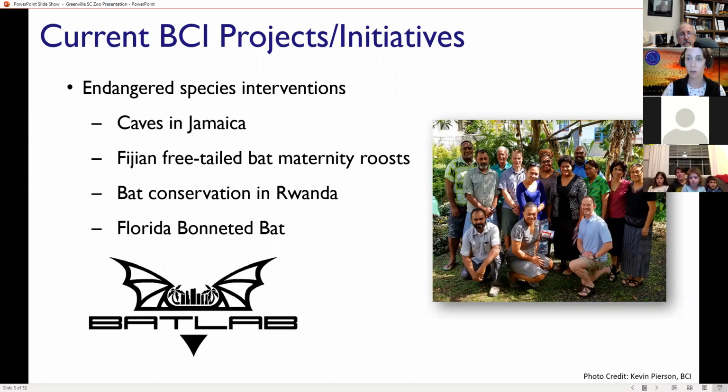So we've got things going on in Jamaica. We were able to actually, in the last couple years, work with the Fijian government to make sure that the last known roosting site for the Fijian free-tailed bat is protected now in perpetuity, forever, which is really, really cool. We're doing some bat conservation in Africa and Rwanda, trying to figure out if the Hills horseshoe bat is still around, and if it is, where is it? What habitat is it using? There's just so much we don't know.